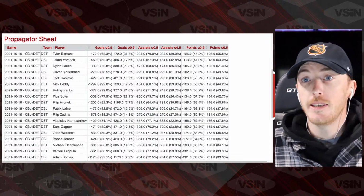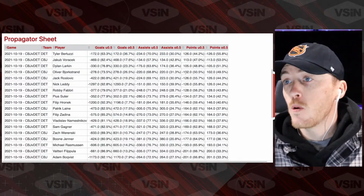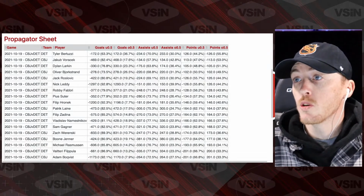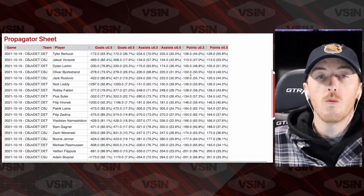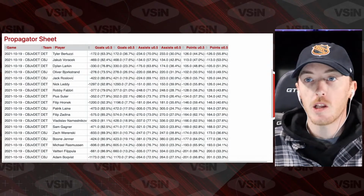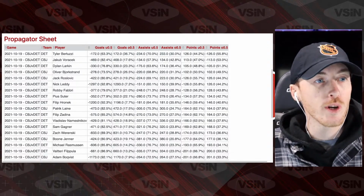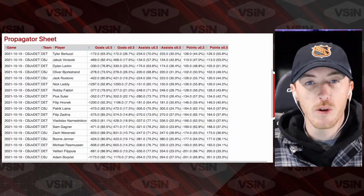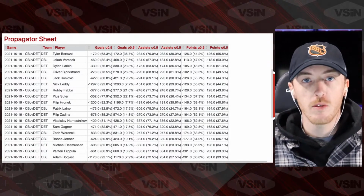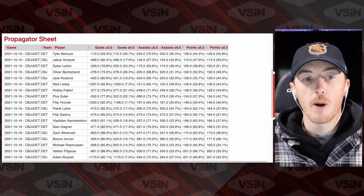Let's see. Oliver Bjorkstrand, good player. What is his under 0.5 points? Minus 102. That's a fair price. So about a 50-50 chance that Oliver Bjorkstrand gets a point. And if we look over here on DraftKings, it's plus 105, so there's not a ton of value there, but hey, there's a little bit of value, and that's how we'll go about this, right?